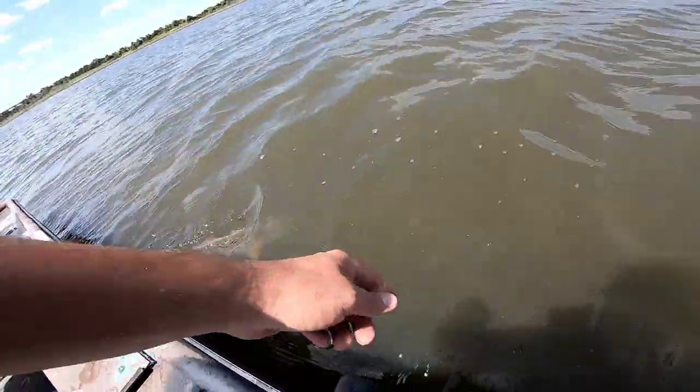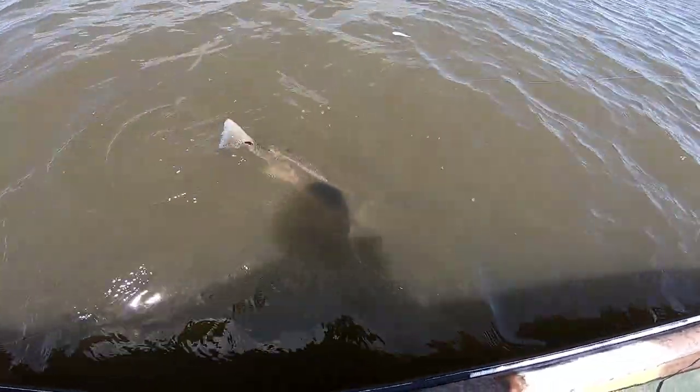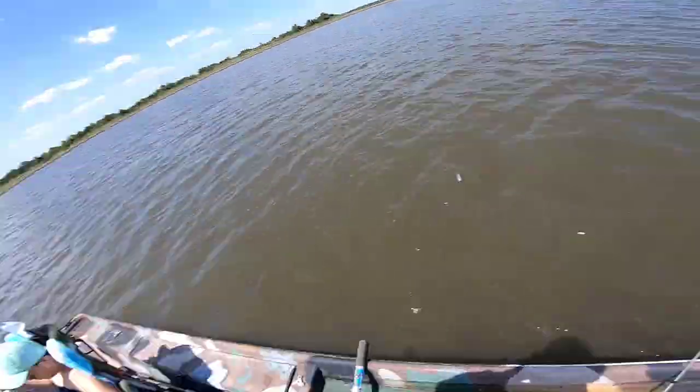If you don't have a live well, this is a really good way to keep a fish alive. There he is. Put a circle hook through his mouth, so if it falls out, it falls out. But for now, he's kicking and swimming, so he should be okay. We're gonna give him some time to heal up, and if he is kicking by the end of this trip, we're gonna go ahead and throw him back in the water. But you know, we'll see.